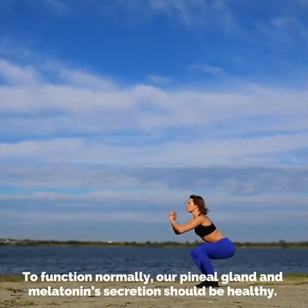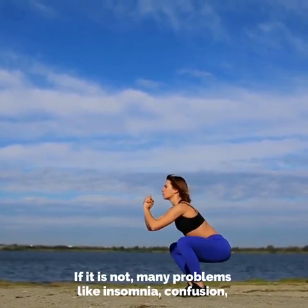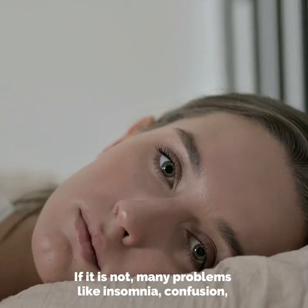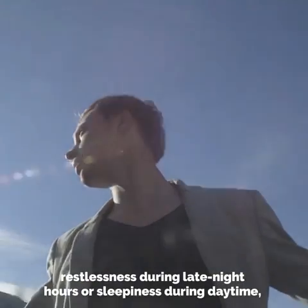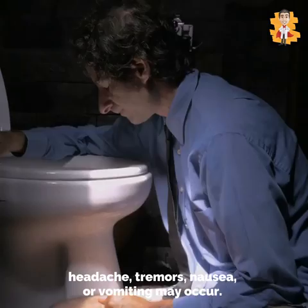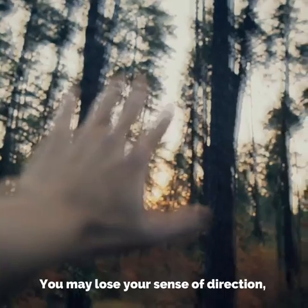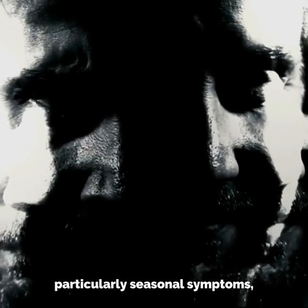To function normally, our pineal gland and melatonin secretion should be healthy. If it is not, many problems like insomnia, confusion, restlessness during late-night hours, or sleepiness during daytime, headache, tremors, nausea, or vomiting may occur. You may lose your sense of direction, and specific mental health issues, particularly seasonal symptoms, are most prominent.